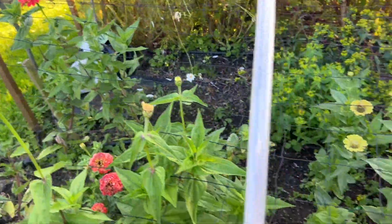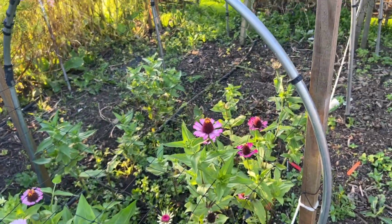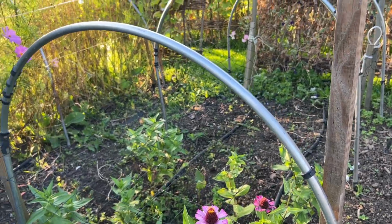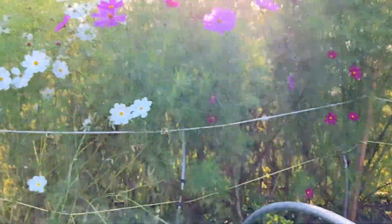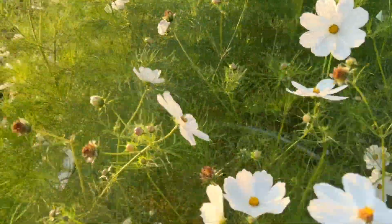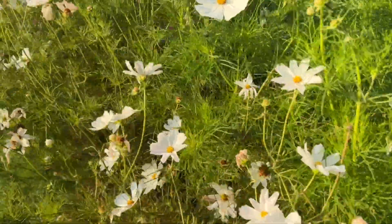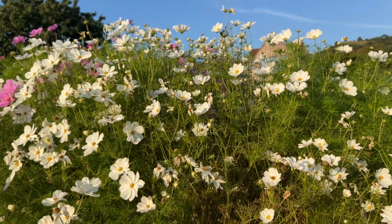The zinnias. So the outside zinnias have been doing fine. They're a bit in the shade of the cosmos beside them, which is a bit of a shame. And then cosmos still doing pretty well. Again, they would really benefit from deadheading. Fantastic light for them.